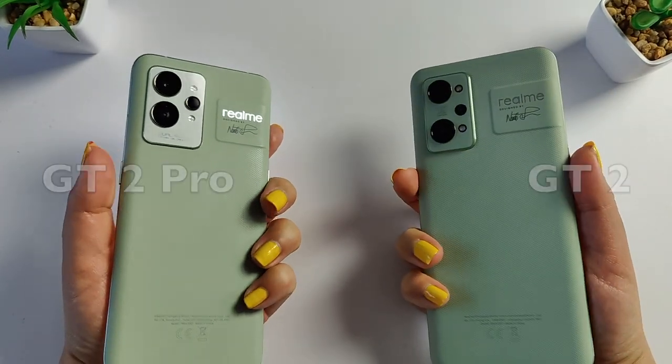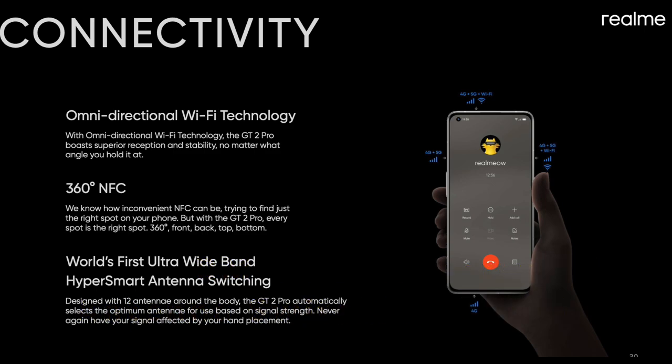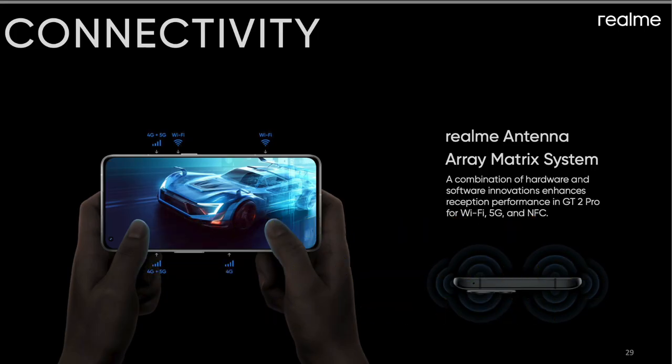As for the difference in connectivity, the Realme GT2 supports hyper-smart antenna switching and Wi-Fi 5GHz, whereas the GT2 Pro supports Realme antenna array matrix system, again check out the information for it on the screen in front of you, and Wi-Fi 6.